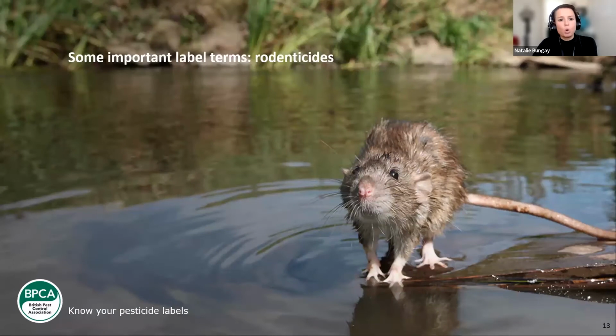So some important label terms, and we're talking more rodenticide here. So, "for professional use only" applies to pretty much everything that we use. There are obviously amateur use products out there as well, but I think predominantly, for most people on here, the stock that you might have in your van is going to be mostly for professional use only.